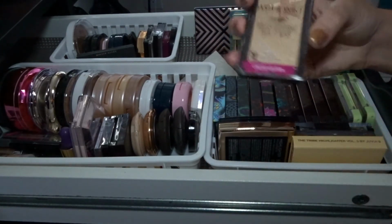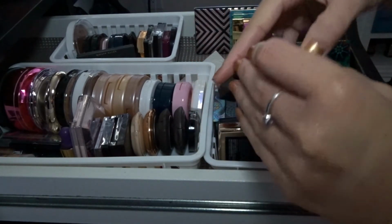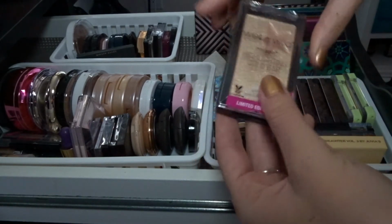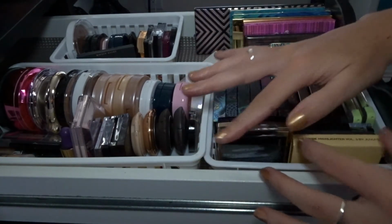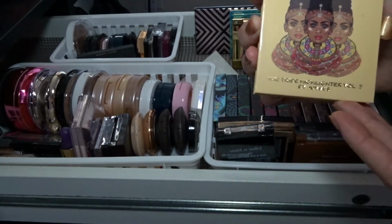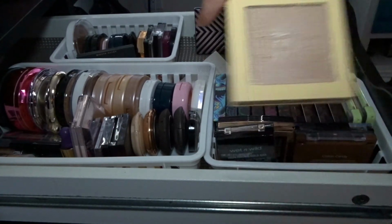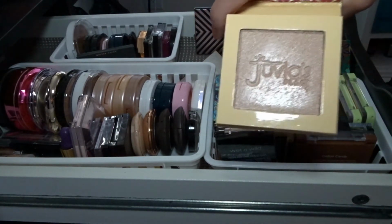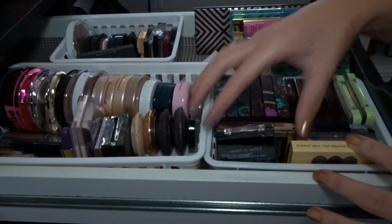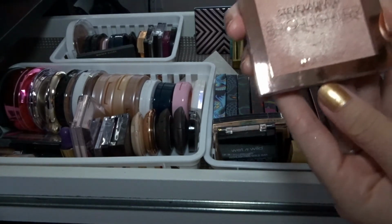So we'll start with this container. On the side here I have the Wet n Wild Highlighting Gold Bar. Pretty sure everybody has seen this. It looks like that. That was the original one. This is the Juvia's Place, the Tribe Highlighter Volume 3. I think that this is the lightest one that they have, but I'm not sure. But that's Volume 3.